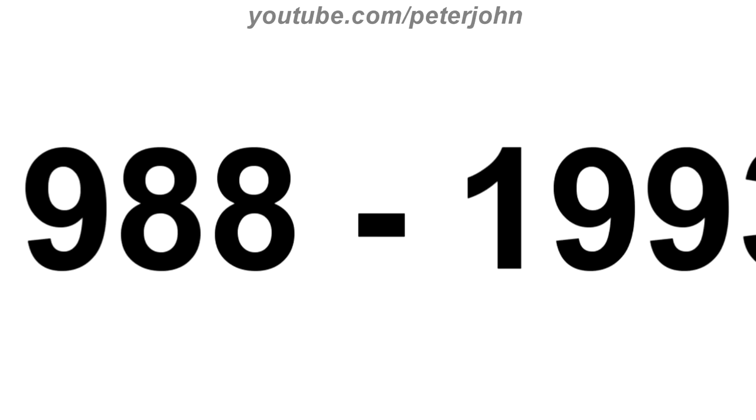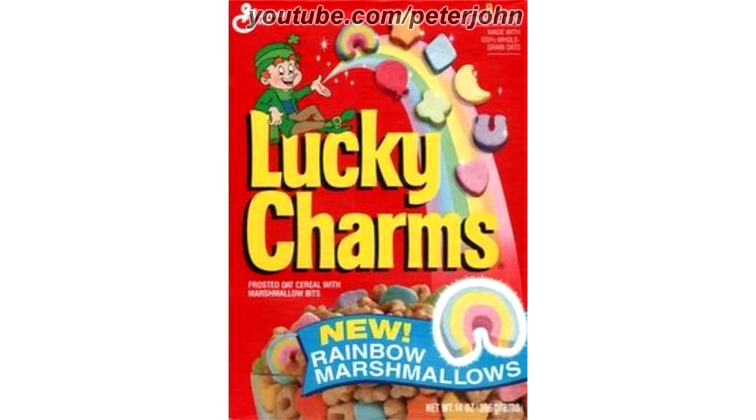1988 to 1993. The leprechaun isn't holding a wand anymore. The text is darker, it is on a black outline, and the leprechaun is now on the top left of the text. Here is a commercial.